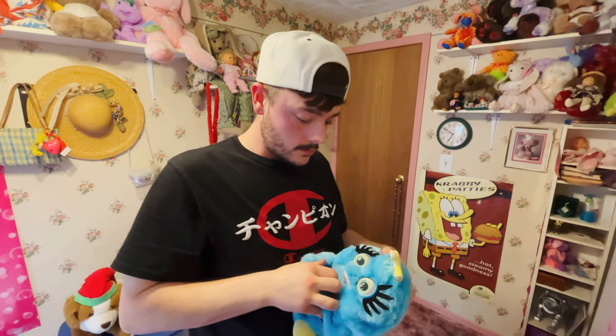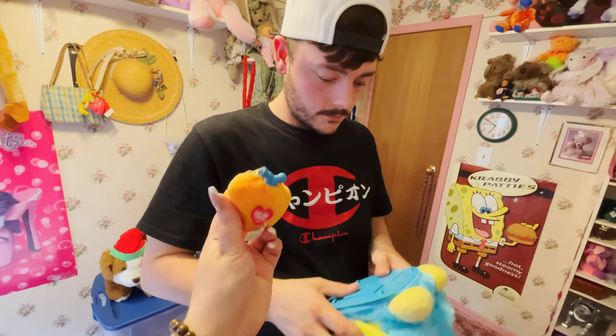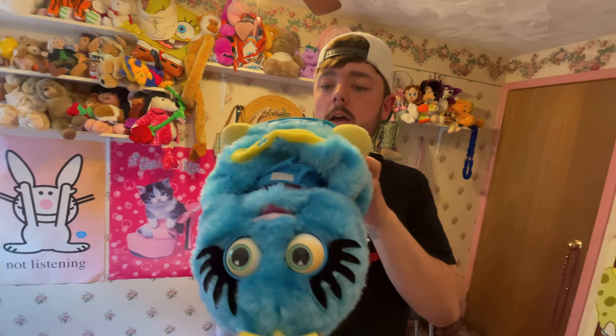It's weird. We need to put some batteries in this thing. I just remember it made like really weird noises and these little babies would come out. If you look, there's another little baby or something in there. There's like an egg in there. There's something in there, dude. We're gonna have to put batteries in this, guys, and we're gonna have to see.